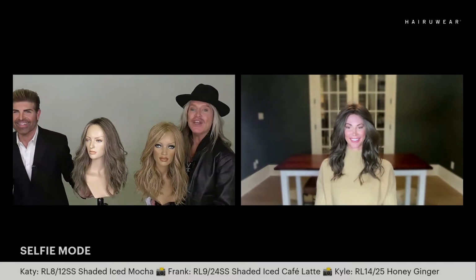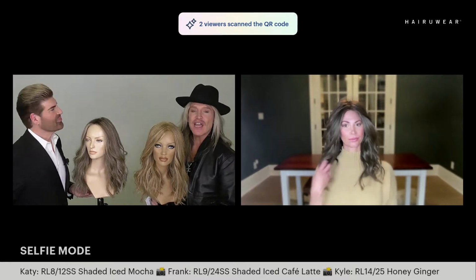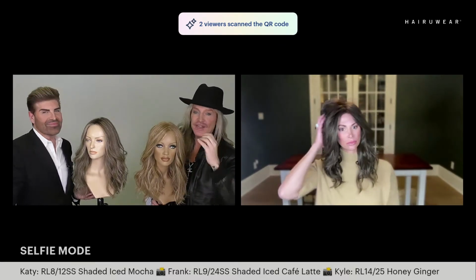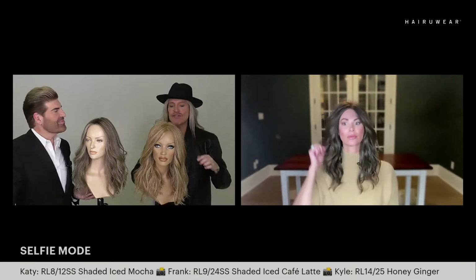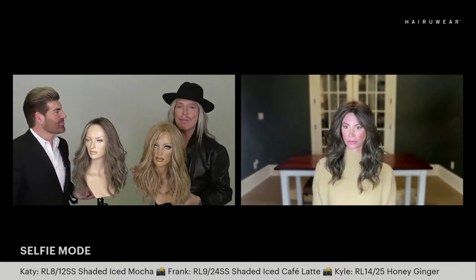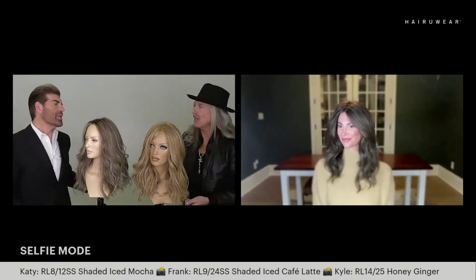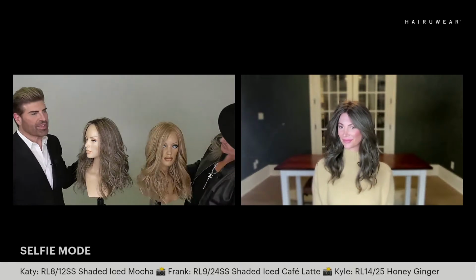Mine is honey ginger. It's a classic style. I wanted to show you a wig. Not all our wigs have shadow shades. They're not all smudged roots. This is a beautiful classic strawberry blonde. Yeah, it's gorgeous. Yeah, Nicole Kidman, it reminds me of. Yeah, honey ginger is perfect, right? Yeah, that's a perfect name for that.